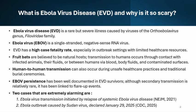Before diving in, a little about the virus and why it's so scary. Ebola virus is rare but extremely severe, and it is known for having a high case fatality rate, especially during outbreaks in areas with limited healthcare resources. Fruit bats are thought to be natural hosts, and transmission to humans occurs through contact with infected animals or direct human to human spread through blood and body fluids. Unfortunately, unsafe healthcare practices and traditional burial ceremonies often contribute to this kind of spread.